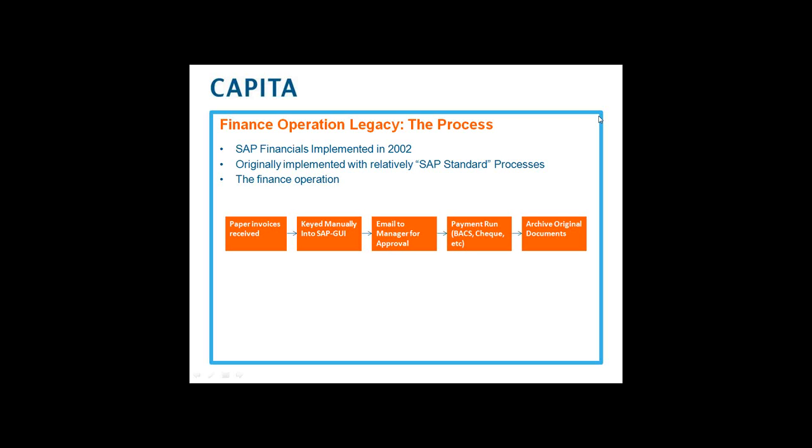Once we'd managed to establish approval, we were then at a stage where we would actually finalise the booking of the entry into the ledger, and that would then enable us to generate our payment runs. So typically we pay by BACS or cheque. And then at the very end of the process, we would then archive our documents. And when I say archive there, what we were actually doing was scanning the paper at the end of the process and then linking those archived documents to the SAP documents, which meant we could then view the attachments related to the transactions if we need to inquire upon them, or for audit trail and that kind of thing.